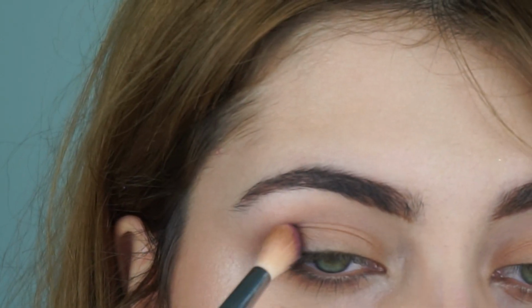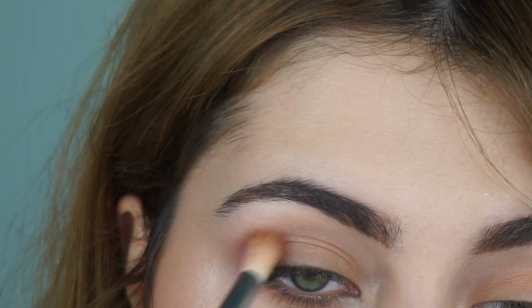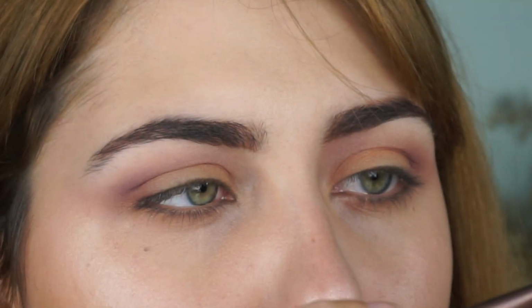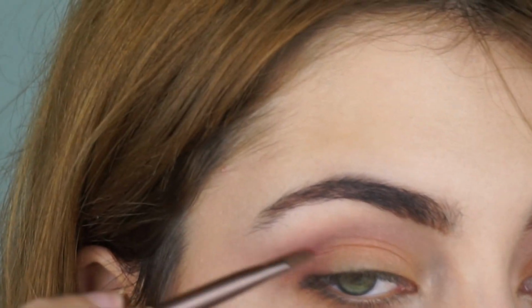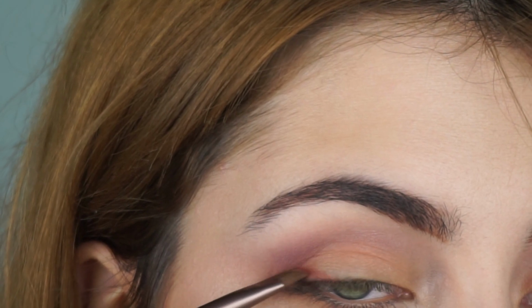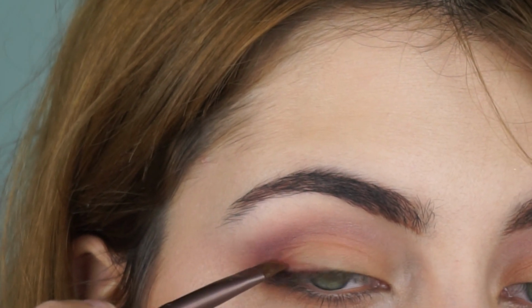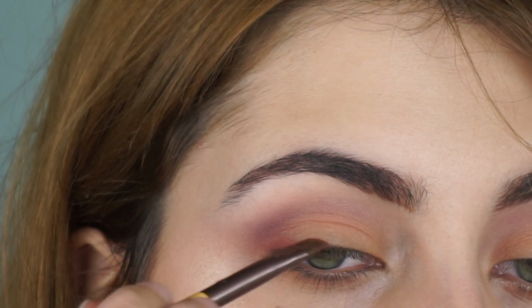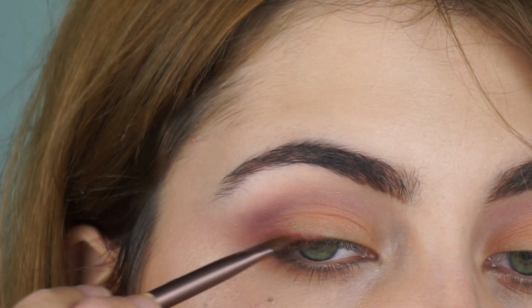And then I go in with the darkest shade, also in the Sweet Ballet palette, with a slightly more tapered blending brush, focusing the color on the outer crease. To add a little bit of definition, I took the Solo eyeshadow in the shade Rosy Velvet on a little angled brush, and I'm taking that along the edge of the lash.